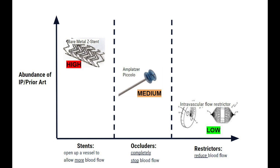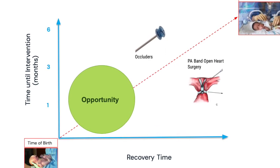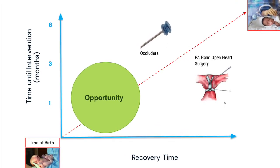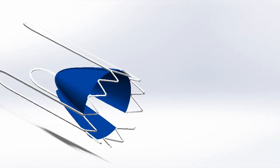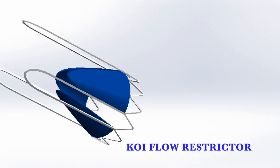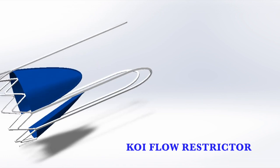Through competitive analysis and IP landscaping, we found that a transcatheter flow restriction device for our target pediatric population is almost non-existent, which provides a large opportunity to be a disruptive technology in the market that could eventually replace the conventional PA banding surgical approach. After many iterations and refinements, CardiP presents the Koi Flow Restrictor, a simple yet elegant transcatheter implantable device.